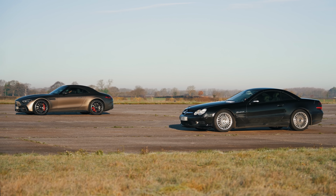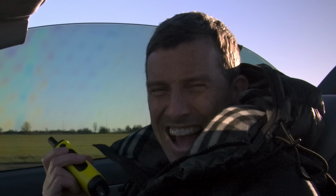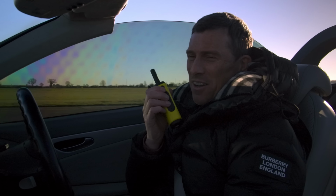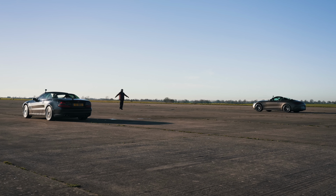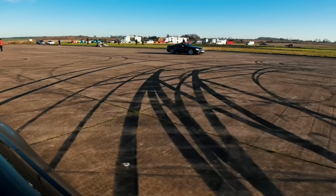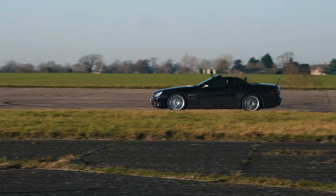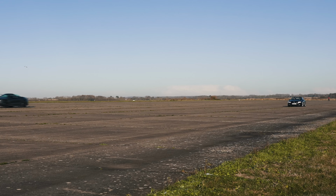Did it do it with you? No, because I know they're both SLs, but there's like 20 years between them. They sometimes do that. I just thought you were going to have a crash. 3, 2, 1. So long! Similar story.